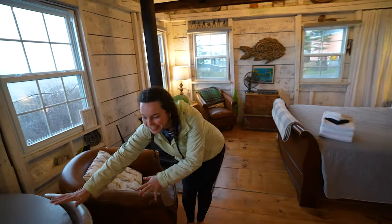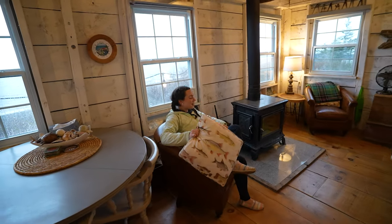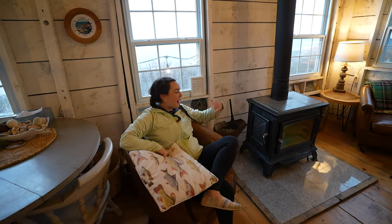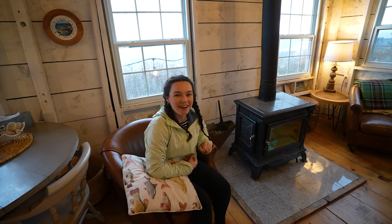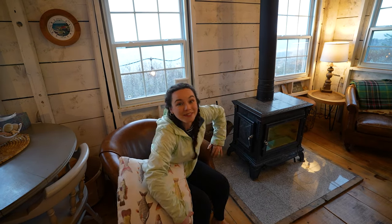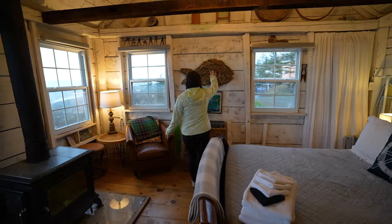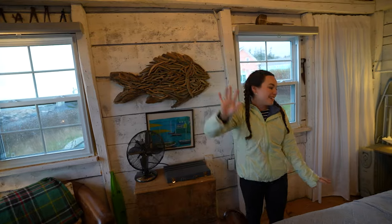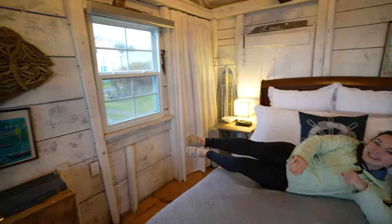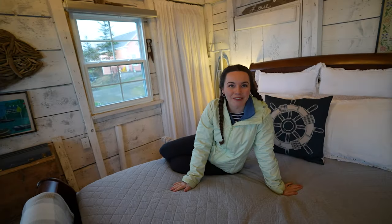So there's a little sitting area here, first of all. And then there's these beautiful leather chairs to stay cozy by the fire. Speaking of fire, there is a wood stove here. So can't wait to have that on shortly because there's definitely a chill in the air with all this rain. Over here, lots of nautical themed things, really high ceilings when you're sitting in the bed and you're looking up. So nice. I love all of the beams.